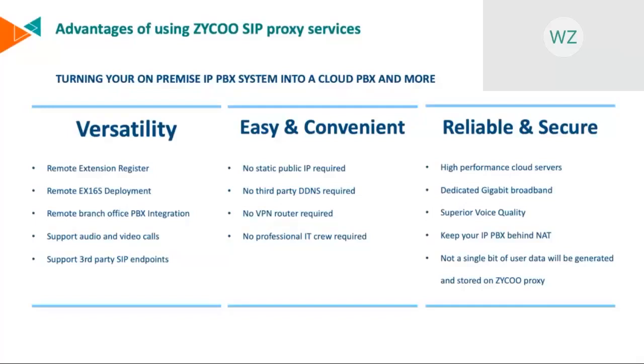And by using the SIP proxy server, you can do remote extension register, remote EX16S deployment, remote branch office PBX integration, and you can make audio and video phone calls through the SIP proxy server. And also you can connect third-party SIP endpoints to our PBX system by using the SIP proxy services.